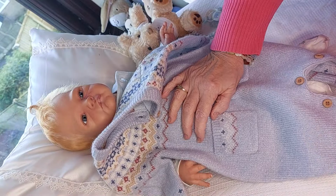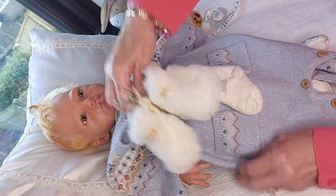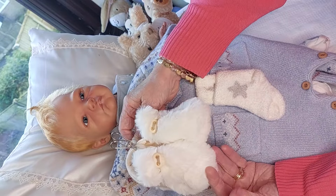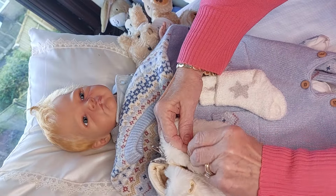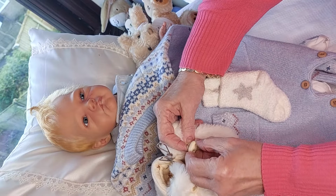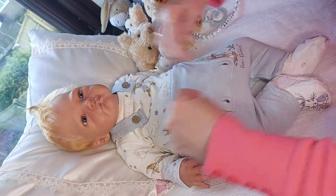And I've lifted some little fluffy socks. And I've lifted these out. Sorry, chicken. I don't think I've ever used these. I think they might have been off Temu. I'm not sure if you pull them in like that. Tighten them with that there, I think. We'll have a go anyway. I'm not saying I'm going to put them on him, but never used them.